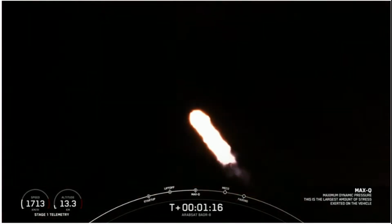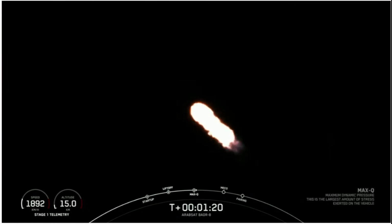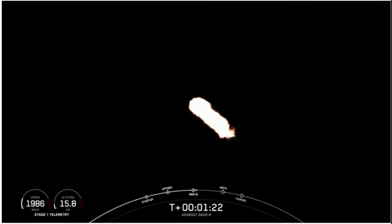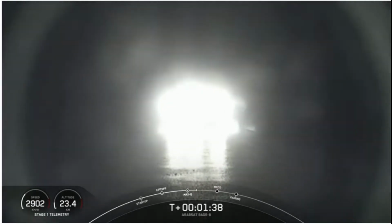Max Q. With that call out, we now have 3 events coming up in quick succession, so I'm going to talk through all of them right now. We'll start with MECO, followed by stage SEP, and then SES1. Main engine cutoff, or MECO, is where all 9 M1D engines shut down on the first stage to slow the vehicle down in preparation for the next event, which is stage separation, or stage SEP for short. That's where the first stage separates from the second.